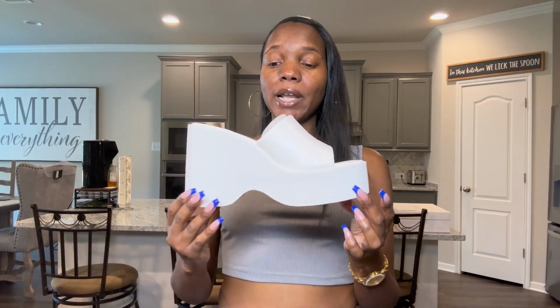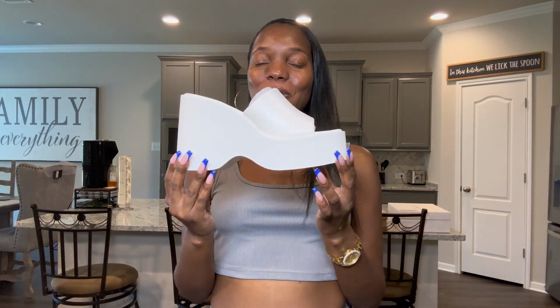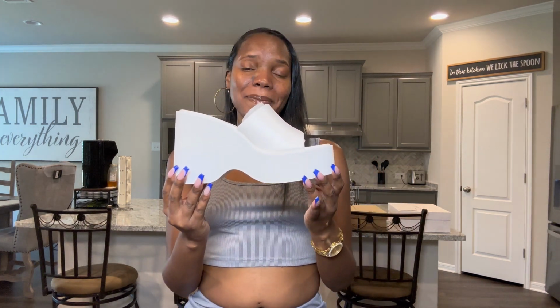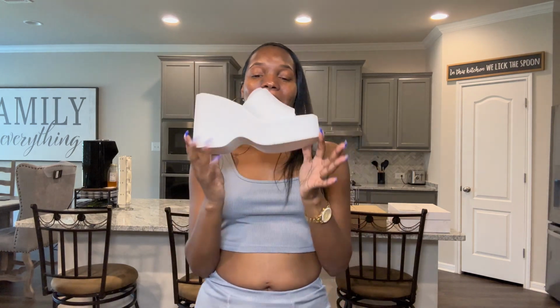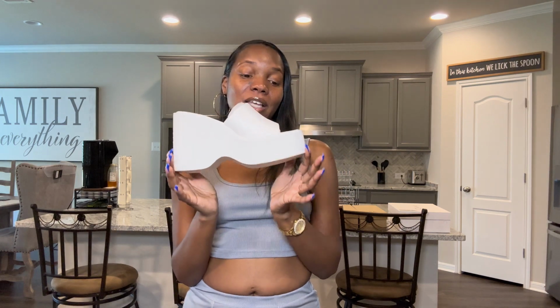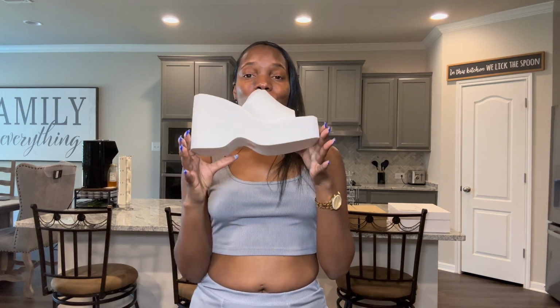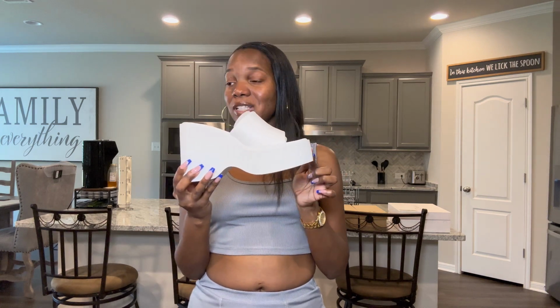I did try these on. I got them in a 39 and they were really comfortable. I know normally when you're wearing something with a platform, you walk in them like, yeah, but I walked around in these in the house and I wasn't doing that. So I'm super excited to rock these, and I'm definitely going to rock these with a couple outfits that I'm going to show you guys today. So yeah.